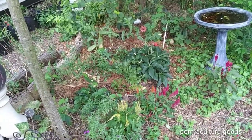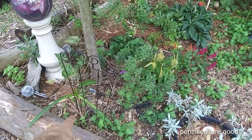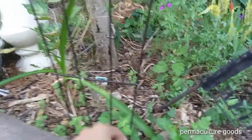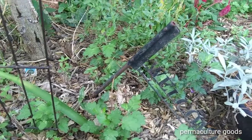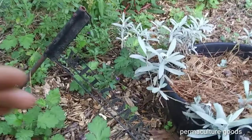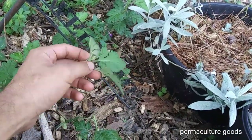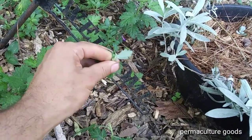Right here is just my little patch of flowers and different plants. Got some pineapple mint there. Right here, it's pineapple mint. It smells really good. You can use those for drinks or anything, pineapple mint. Then we have mugwort, the plant of protection, the herb of protection. Really good stuff right here.